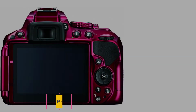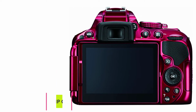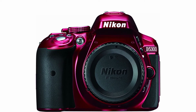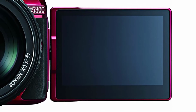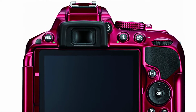Number 2, Nikon D5300 24.2MP CMOS digital camera. It takes a very short period to get ready for a shot and has a decent 500 shot battery life. It also comes with an onboard mic for stereo sound. The Nikon D5300 is a 24.2 megapixel full HD camera whose standout feature is the 3.2-inch swiveling display that makes it perfect for self-shots.